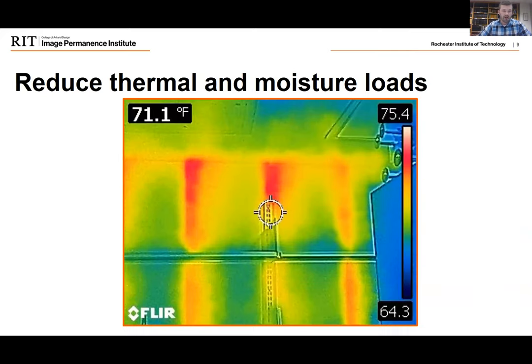We'll start here with reducing our thermal loads and moisture loads. This is an image of an exterior wall in a facility. Here you can see these studs, the red lines. These are the metal studs of the wall being heated up by the sun. So we have solar load on the exterior of the building. That's going to heat the face of the building up. Just like the heat sink of a computer, it's going to carry through the metal studs to the face of the wall. In this image, the room is trying to hold about a 64 degree temperature, and those studs are being heated to about 75. So there is a 10, 11 degree difference between the room and those studs. We have a warm spot that the mechanical system would have to compensate for.